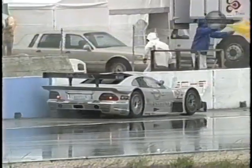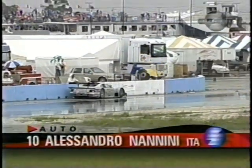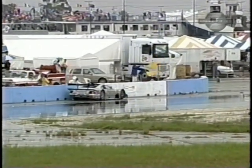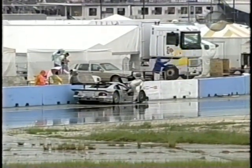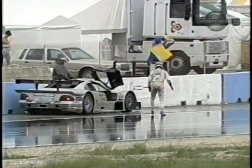Let's not forget we have. Oh, that looks like Nannini. Nannini with a problem. Up against the wall. This is the end of the back straightaway. Up against the wall. Let's see if we can get this car moving. Well, he's climbing out, so apparently the race is over for that Mercedes. Not very friendly to the radio there.